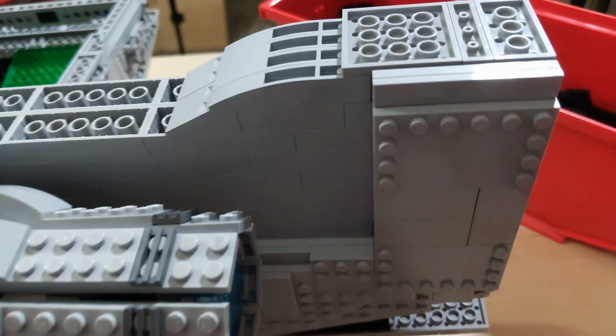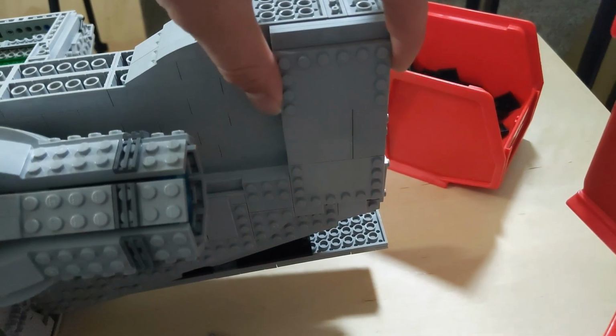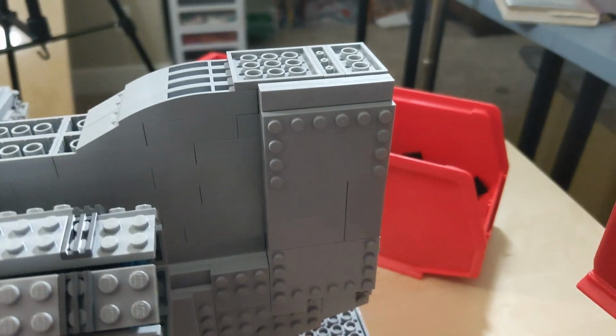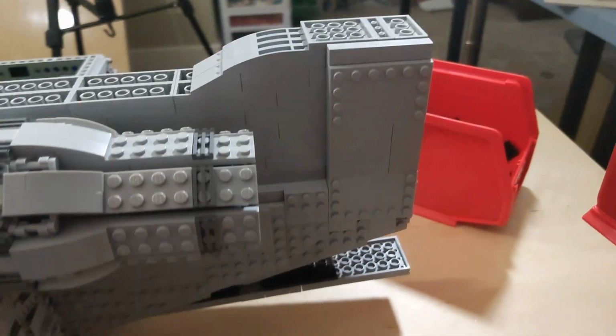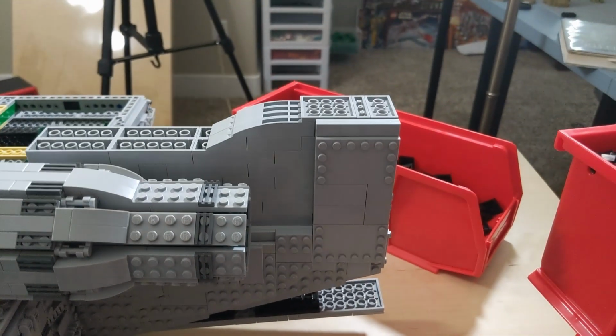So I think I'm just going to make it brick built like this, and then I'm going to have a piece of plate and tile coming down this backside right here. Probably once I'm done, I'll show you a better look at this, maybe flip it right side up because you can't really see what's going on here super well.